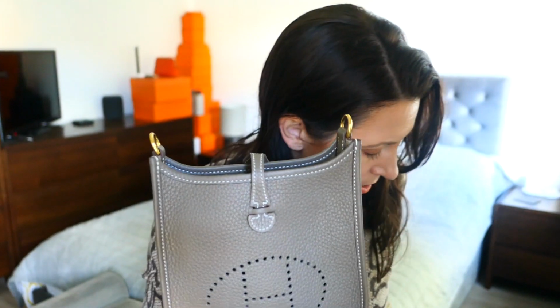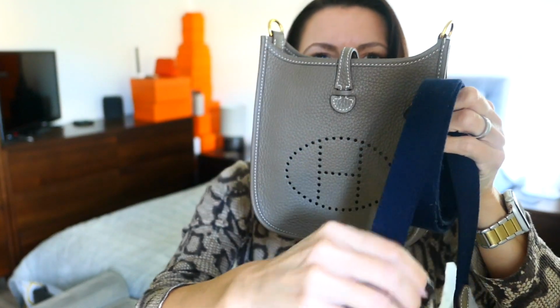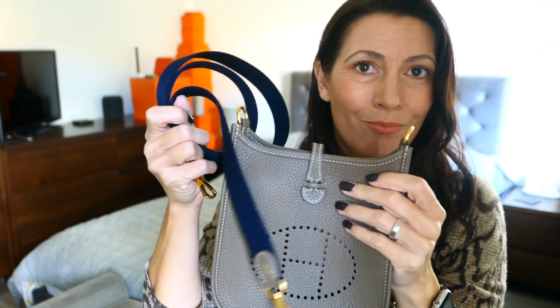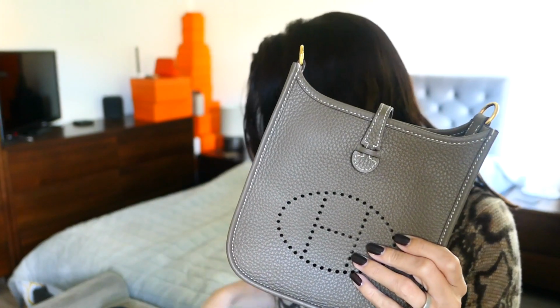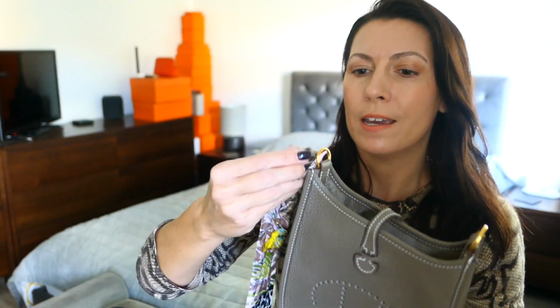It comes with a shoulder strap. Mine came with this one in Bleu Indigo, so you can see there a bit more leather and the gold hardware. It's a great bag. This bag is predominantly meant to be worn crossbody. You could, if you wanted to, and I have done this, tie a twilly. See, another use for a twilly.